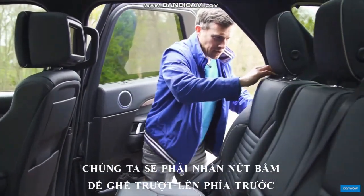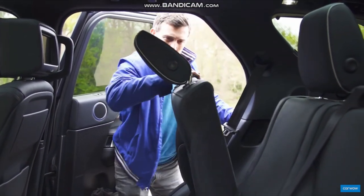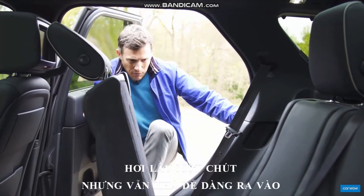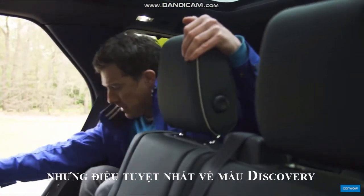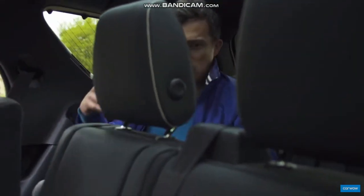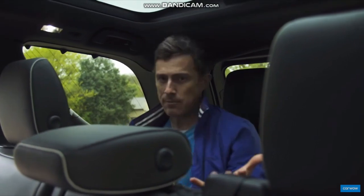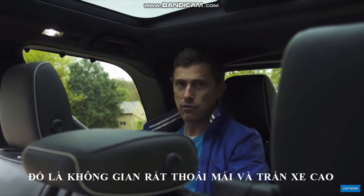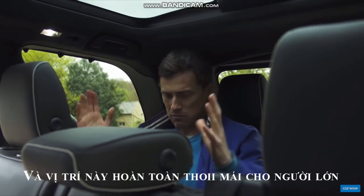So I have to do this to get the seat to slide forward. It takes a little bit of time, but it's still very easy to get into the back. But the best thing about this Discovery is the fact that when you pull the seat back, there is absolutely loads of room back here. I've got lots of knee room. Headroom's good as well. This is genuinely fine for adults here in the back.